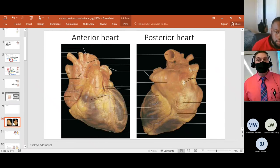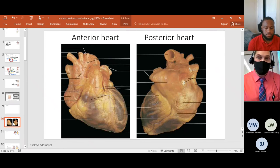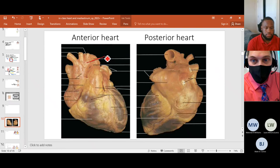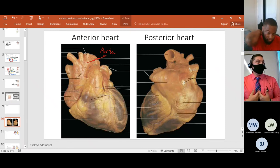What I want you to think about is there are some very easy key landmarks that are going to help you quickly orient where you are in the heart. The first big one, and obviously we're looking at an anterior view on the left, posterior view on the right, is this big guy here. That's going to be my aorta. So what I would personally recommend is when you have that heart in your hands in lab, find the aorta first. Because if I can see a nice big aorta coming off of what's going to end up being the left ventricle, I know I'm looking at the anterior portion of the heart.